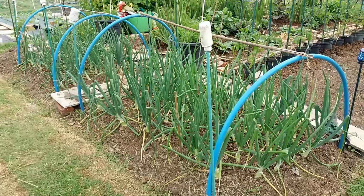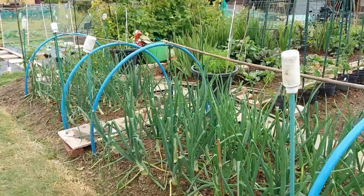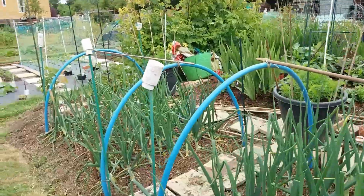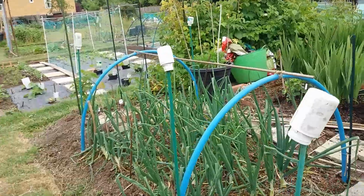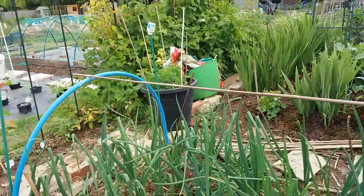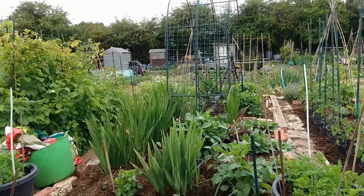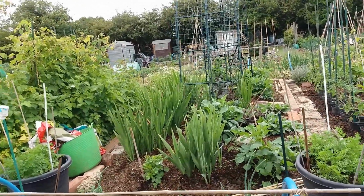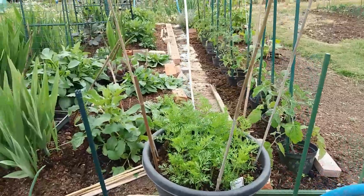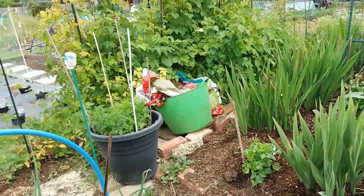And at the back of plot 2 I have the main crop onions called Turbo, and there's plenty of these, so I hope when they are a bit bigger I can store these and keep me through the winter in onions. Over here, again at the back of the plot, the dahlias are looking really good, as well as the gladioli. And I have 2 pots of carrots. This one is Sweet Candle, and that one over there is Early Nantes.